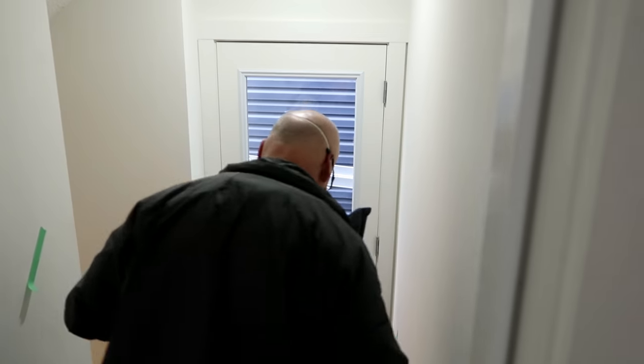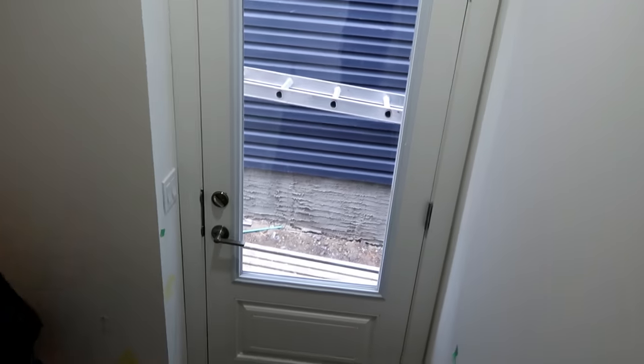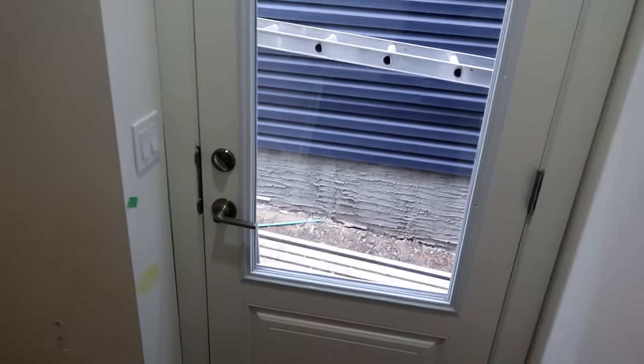Because we also had a separate entryway made. Remember, we have a separate entryway. Well, this is all developed. Developed basement? Let's check their developed basement, so we have an idea.